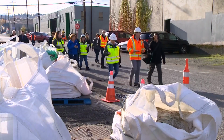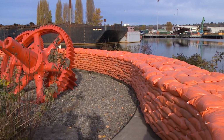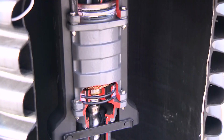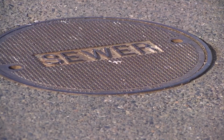Seattle Public Utilities and King County's Wastewater Treatment Division say they've completed major fixes ahead of this wet season, from a more robust sandbag wall. This is our temporary solution. To 24 grinder pumps that were added to prevent sewage from coming back up into homes, and 4,000 linear feet of public storm drain. It's going to do its job. The only question is how intense are the storms that are coming.